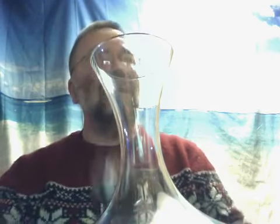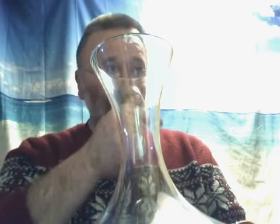This is still an infant. It's drinkable now, but it will happily save this decanter. Just making my head look very strange. Refraction. This will age quite happily for another 10 to 15 years.